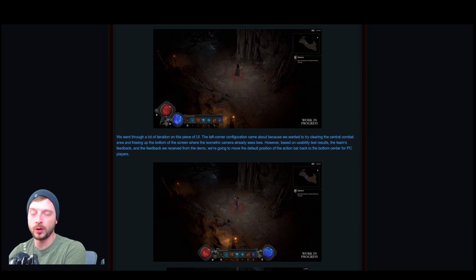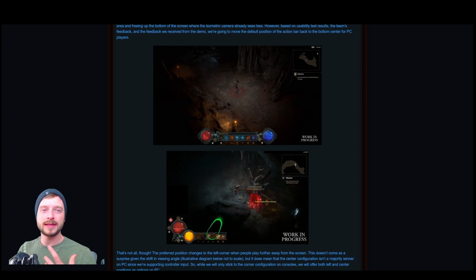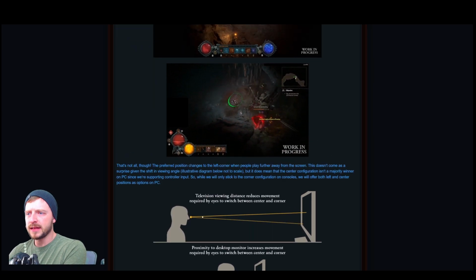We have the option. Well, that was maybe a spoiler. We will have the option of doing the corner or the center, and that's a really good thing. And guys, just so you know, while I'm editing this and reading that, I'll be displaying these images so you can see. That's not all, though.